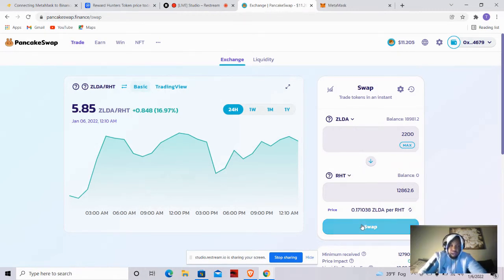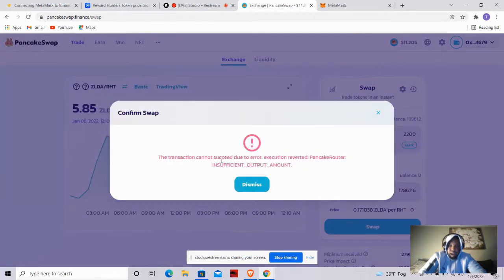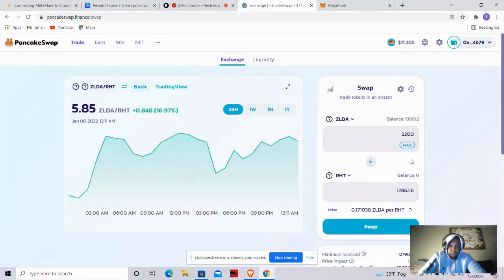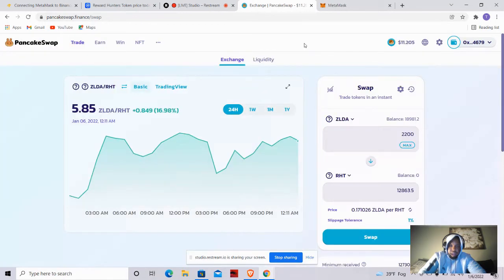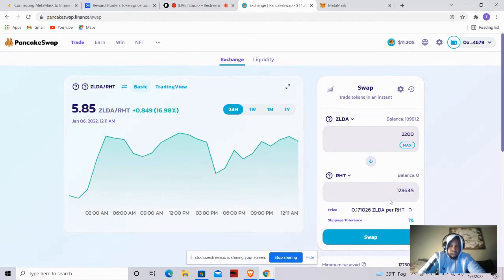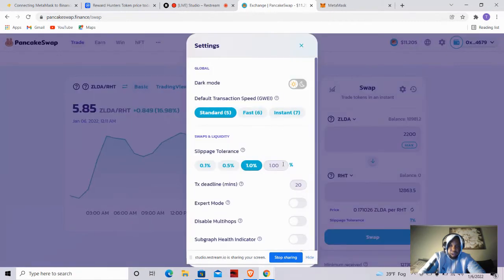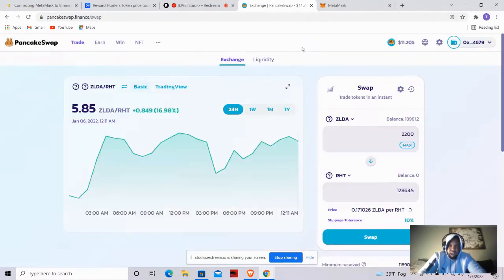That's all I do right there. Boom. Now I swap. Confirm swap. When this error pops up, insufficient output amount, sometimes we have to change the slippage tolerance. Whenever you see something like that, with these newer coins, sometimes you have to raise the slippage tolerance. I'm going to try 10%. Okay, let's see if that goes through.